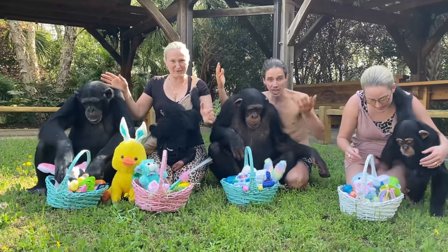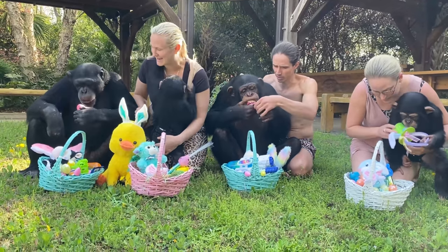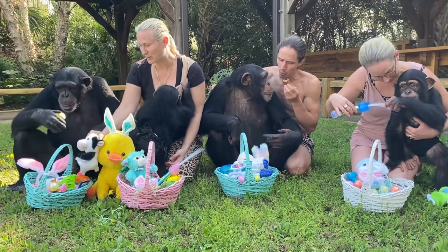So here we are, back with our baskets. Get it! What do you got? I'm gonna eat one. Silly boy. We'll play with that later. Look at this. You got a cow. Oh, more chop.